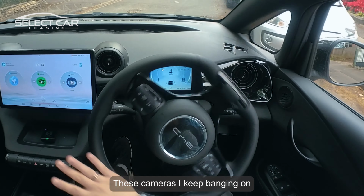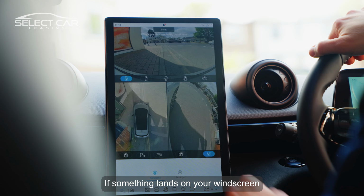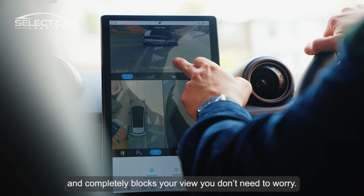Cameras, I keep banging on about them, but they're so good. It's like augmented reality. If something lands on your windscreen and completely blocks your view, you don't need to worry.